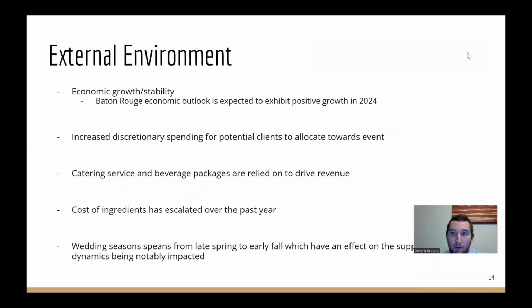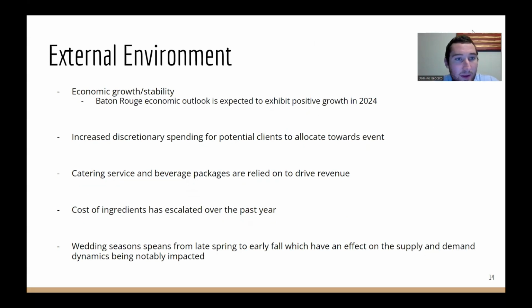Now we are going to get into the external environment, starting with the economic growth and stability. According to an article by BR Proud, the Baton Rouge economic outlook is expected to exhibit positive growth within 2024, driven by increased capital investment and the emergence of new job opportunities. This economic upturn will directly impact our firm's fortunes, which means increased discretionary spending for potential clients to allocate toward events.